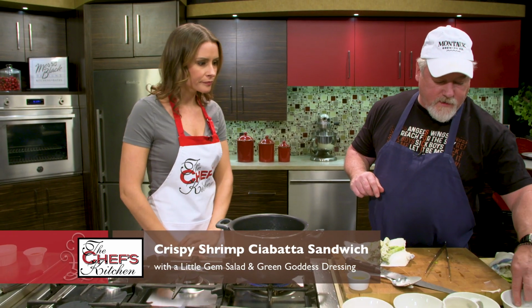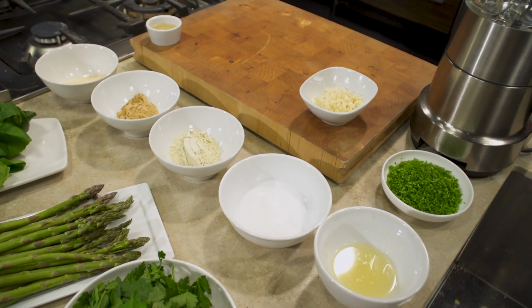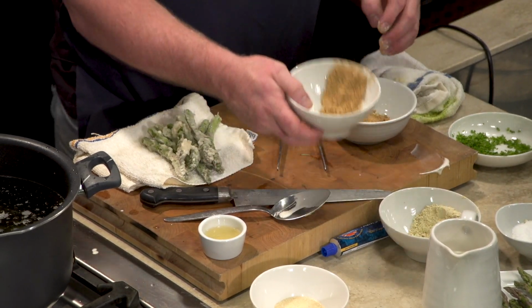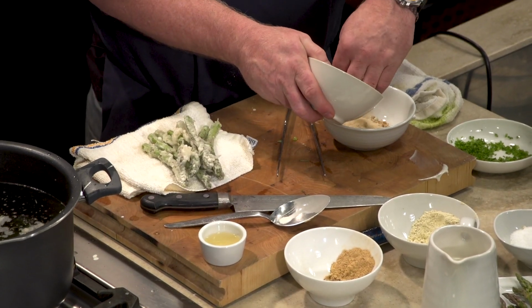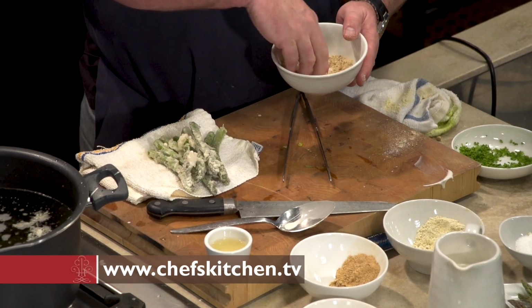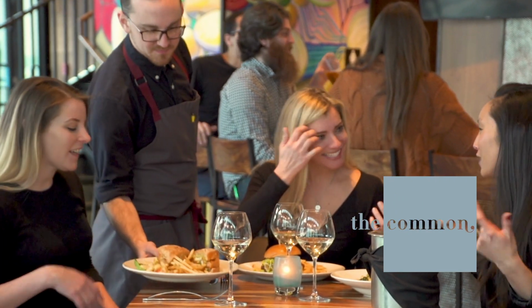So I have salt. I have wasabi powder. Oh wow. I have ginger powder, an equal amount all the way down the line. And then I have onion salt. So that's what you use to season. It's the secret seasoning on top of the salad. Love it.